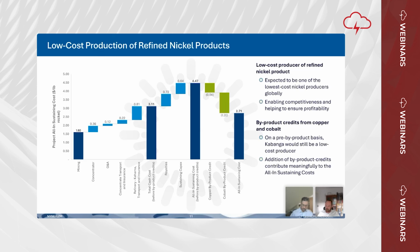Electricity in Tanzania has become very reliable in the last couple of years, and also very green, because most of the new power stations are in fact hydropower stations. And then you see royalties and of course sustaining capex, and then the credits that we get for copper and for cobalt based on term sheet conversations. So all-in sustaining cash costs of 2.71 is I think really quite attractive.